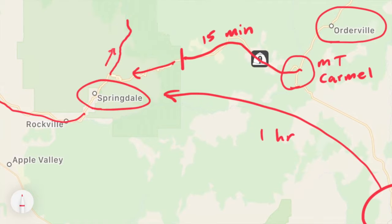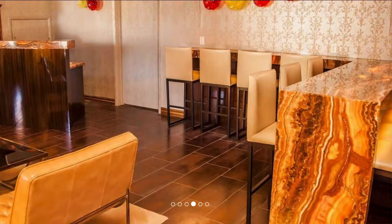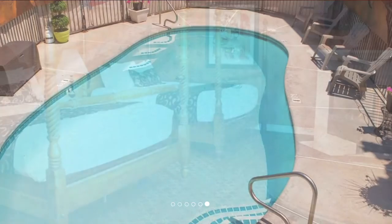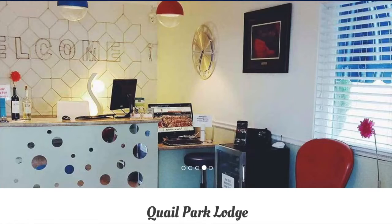So, you're extending your drive a little bit if you're staying on the east side, for sure. Anyway, the city of Kanab, there are some pretty affordable options there. The 2 that stood out to me were Canyons Boutique Hotel. Now, a boutique hotel is something where every room is a little different. So Canyons Boutique Hotel, a little bit more expensive probably than others.